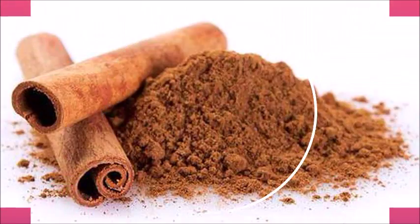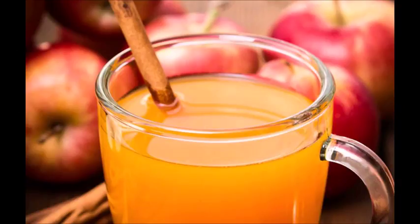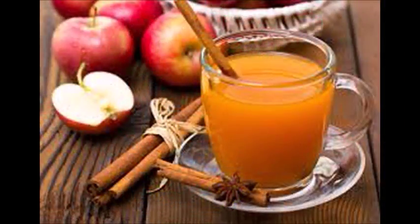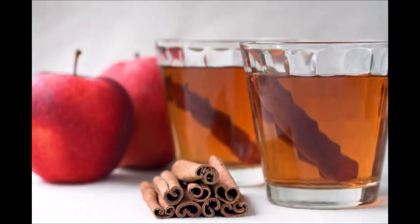Number 3. Mix 1 teaspoon of cinnamon to 2 or 3 tablespoons of apple cider vinegar in 1 glass of water and stir it well. Drink it 30 minutes before each meal to lose weight, and check with your doctor before taking it as it may interact with certain medications.